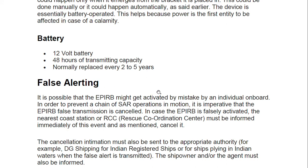Now, there can be a false alert also. It is possible that the EPIRB might get activated by mistake by an individual on board, putting a chain of SAR operations in motion, because as soon as the EPIRB gets operational, then SAR operation comes into the picture. Now this transmission has to be cancelled if there is a false alert.